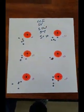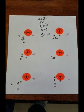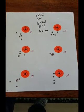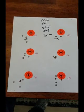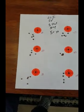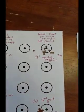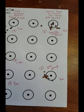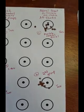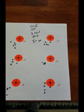CCI Standard, I gave it a 3rd shot, trying it a 3rd time to see. So again, for price, $3.50, $4 for a box of 50. It's affordable. And yeah, it's decent for grouping size, but you know what? For grouping size and price, that and that, Federal Target Performance Auto Match. It's the bulk box. For me here, $17.99 for, what is the box? 350 rounds for 17, 18 bucks. That is much better per the price and accuracy versus CCI Standard. For me, out of my rifle.